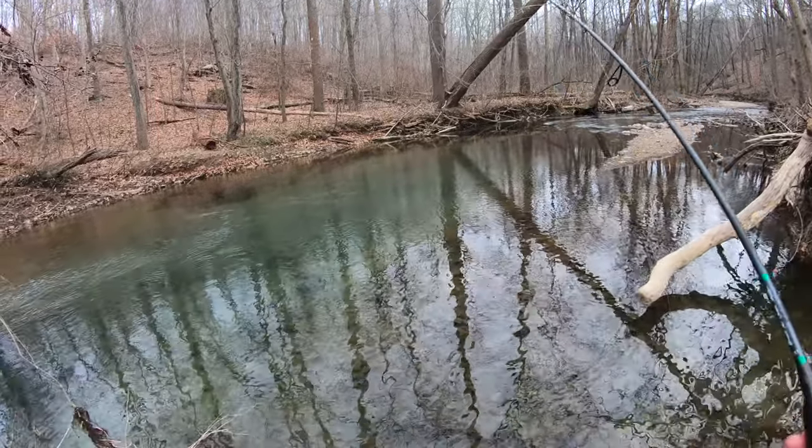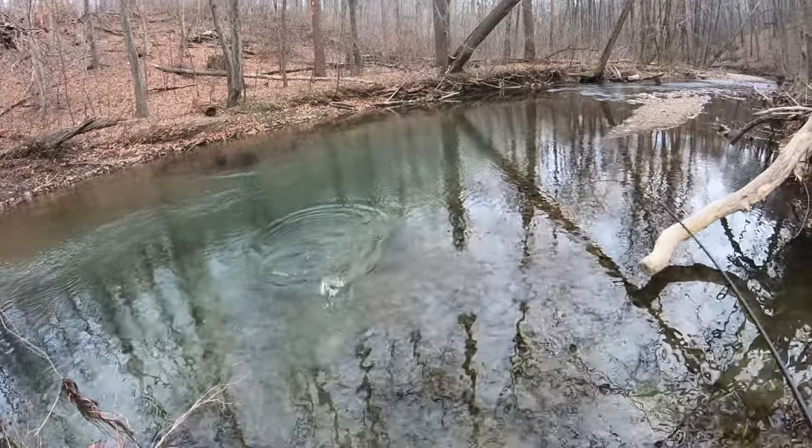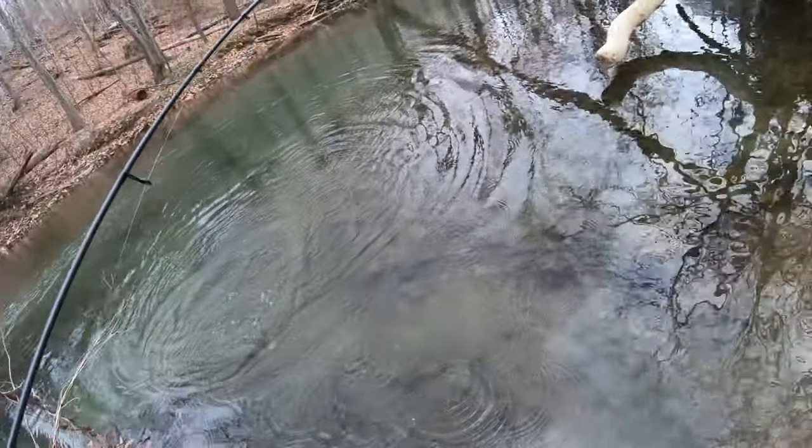Fish you caught yet? What? That's the biggest fish yet. No, that's a small one. That's not a big fish. Maybe he is, I don't know. He doesn't look that big.